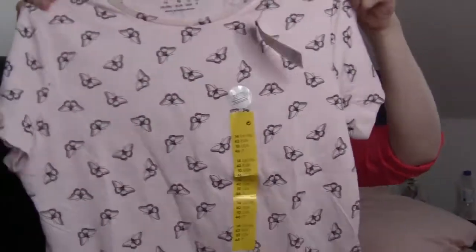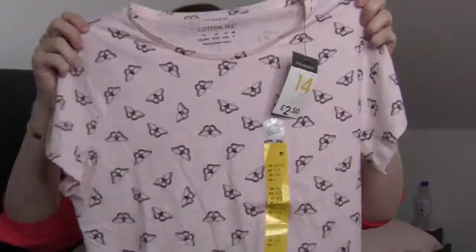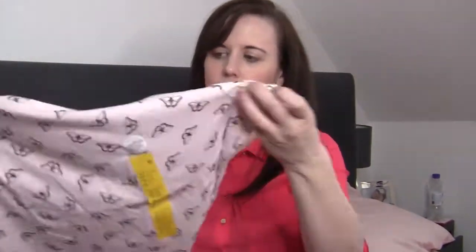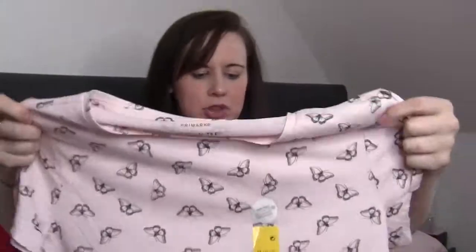Also got this t-shirt. There were loads of different print t-shirts which were quite cute, and I got this one which has got the butterflies on it, sort of pinky. It's just a plain t-shirt, it's nothing exciting, and it was £2.50, and I got that in the size 14. So nice and loose for the summer, you know, you can put a cardigan over it or just wear it loose if it's warm enough, just with a pair of jeans and my trainers.